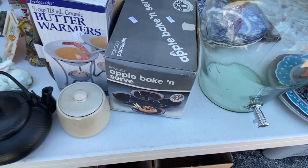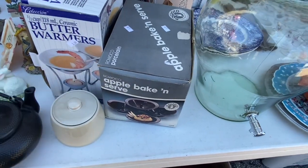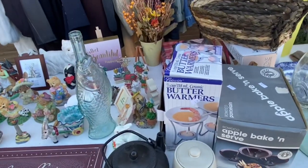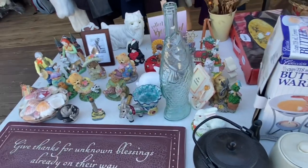That tea kettle, I was looking to see if it was Tivana because that company is no longer in business. However, people still really like the brand and look out for it. So if you do find anything Tivana, definitely pick it up to resell.